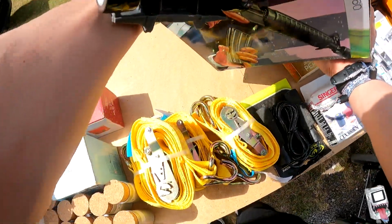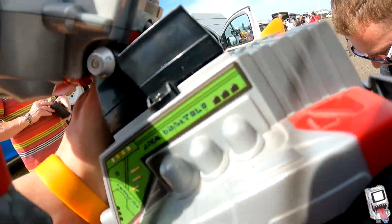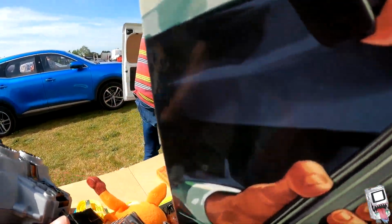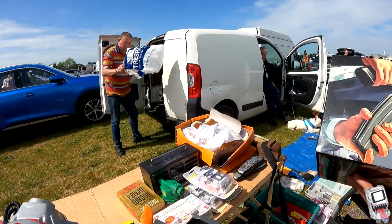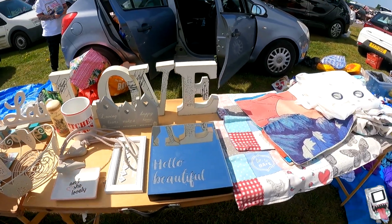Lee just picked up a really nice GTA Collector's Edition set, which comes with the hat, some books and stuff like that, and a steelbook. Really, really nice. I don't think it was fully complete. I think there were a few bits missing out of it, but for 20 quid, it was a good price. And yeah, he was well happy with that. So, awesome. Cheers.